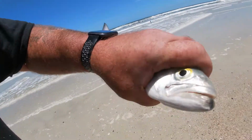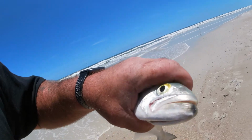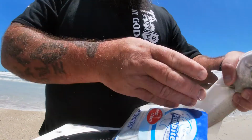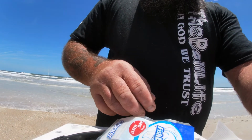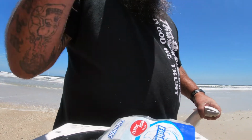Another nice blue. I knew he was hooked, so I didn't worry about dragging him out the water. He's about 13 and a half inches to the fork. I'm gonna bleed him out.